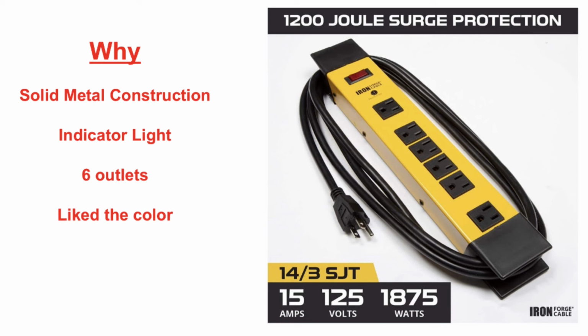Next we come to the power strip that I purchased. Obviously we're buying a couple of electronic items and most likely you're going to have to be able to plug them into the wall. So don't skip out on this. Buy a decent power cord that can handle multiple outlets, has a surge protector, and I went with an all metal casing just for durability. Plus the color's pretty cool.